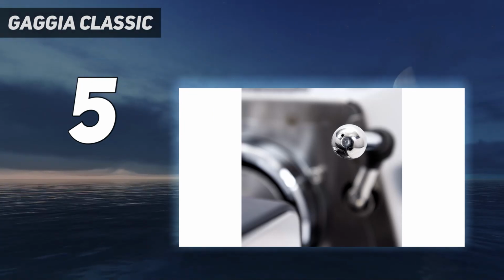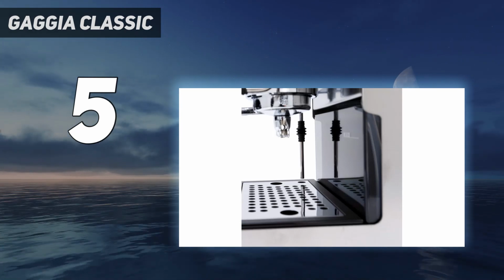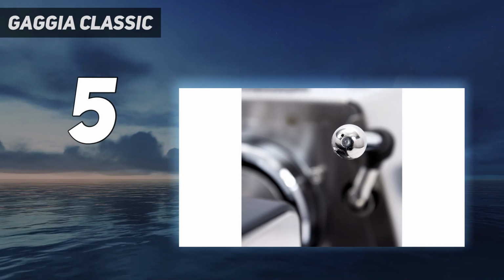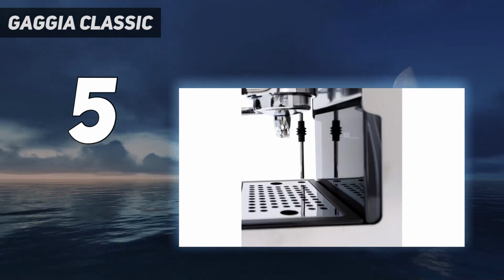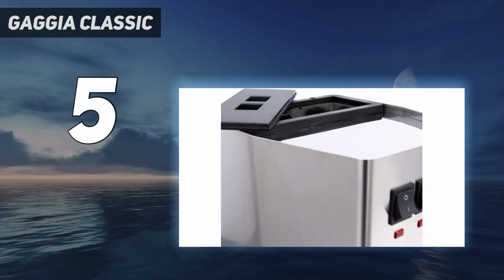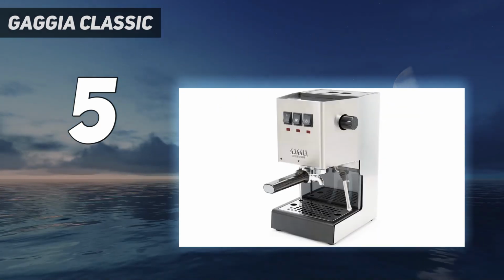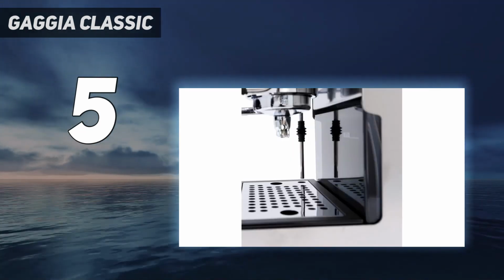Gaggia says it will produce a shot of coffee with a thick crema without experimenting with the coffee grind size, making it ideal for those who want to learn how to use an espresso machine before attempting to play barista. It also offers complete manual control over how much water is dispensed, allowing you to create the volume of coffee you want. On test, we were impressed that the coffee was rich and intense. With all 3 filters, it had a stable crema that reformed when we sprinkled sugar on top.